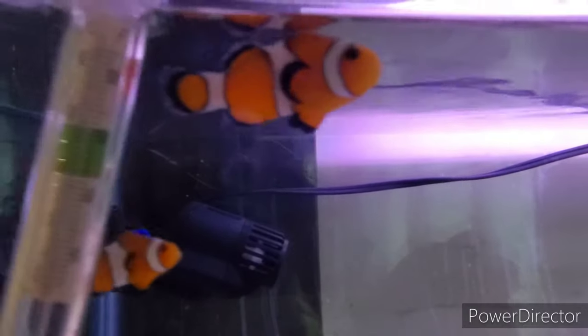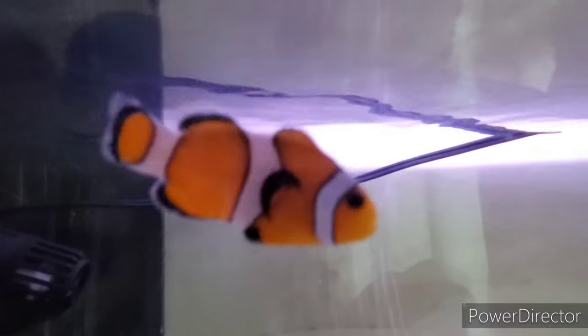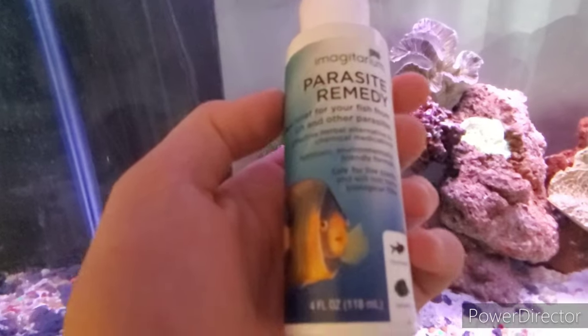What's up, guys? So as you can see, my clownfish has these white spots. It could be from the anemone. When he goes into the anemone for the first few times, it gets stung, but then it gets used to it. So I'm going to add in this thing called parasite remedy, as you can see right now.